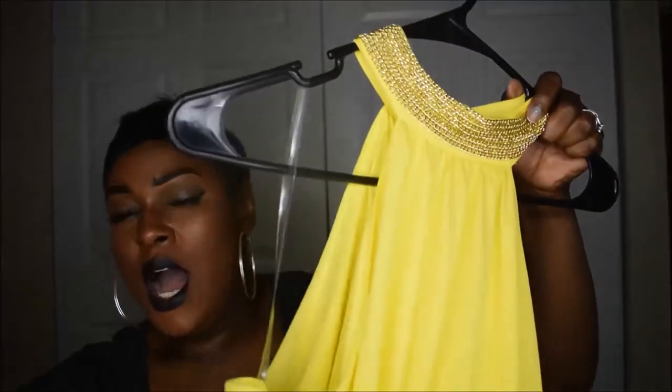But this dress was, I believe, $19.99, and I'm sorry, the Dana Buchman was $24.99. I apologize, I didn't say that. It was $24.99, and this was $19.99.